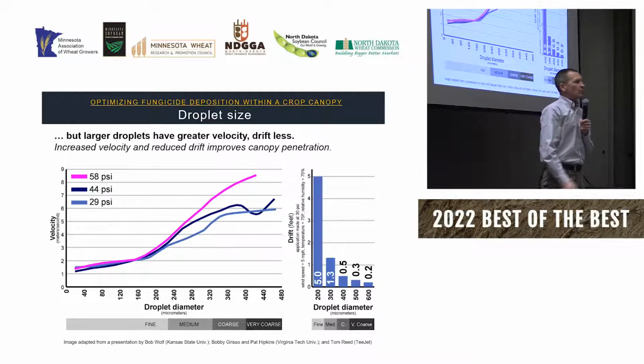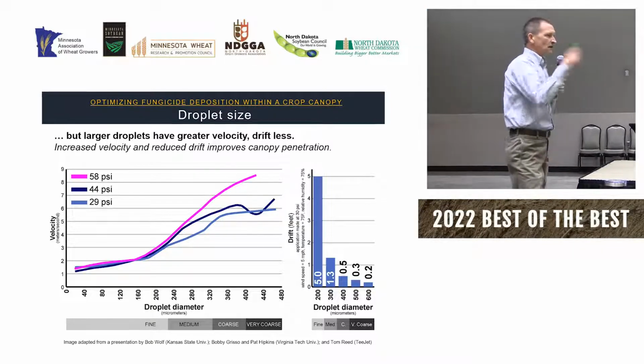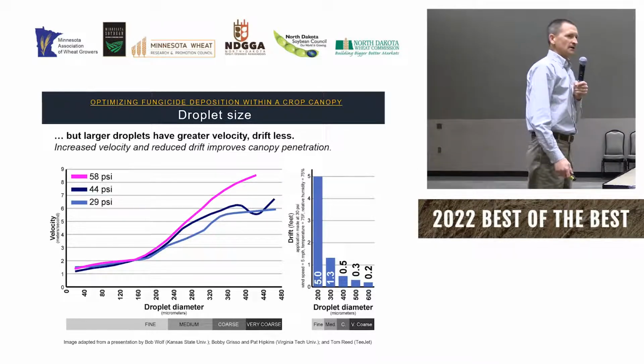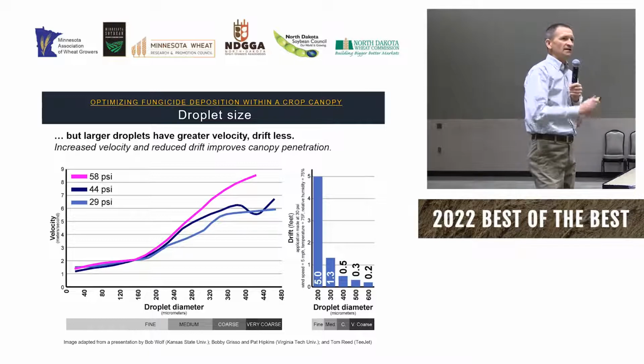Now, where does white mold develop? It doesn't develop on the top of the canopy, now does it? It develops on the bottom of the canopy. Last quarter, or bottom third to bottom quarter of the canopy. How the heck? If you're at R2, your soybeans are 24 to 28 inches tall, usually. And you might very well be very close to canopy closure, if not at canopy closure. How the heck are you going to get a tiny droplet that hardly has any velocity to get down to the bottom of the canopy?